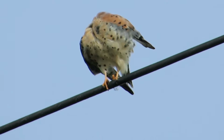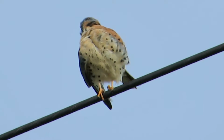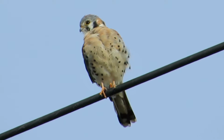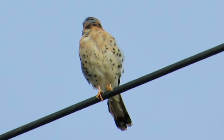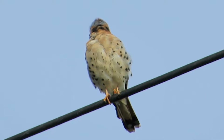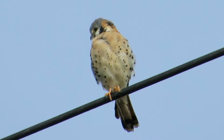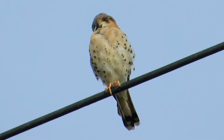Oh yeah. Look at this guy. It's a little male here. He's been hanging around for a while. Also a female around. This guy is listening to those crows. He's got to pay close attention. He's alert. Nice little dots there, dark spots on his chest. It's an adult male kestrel.